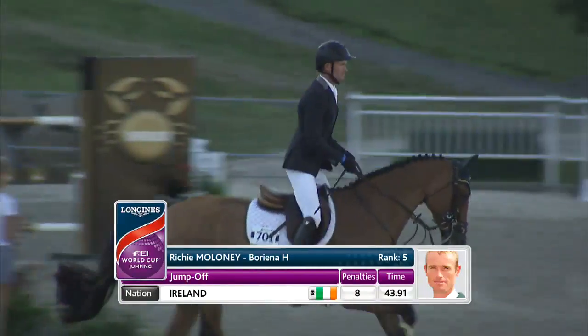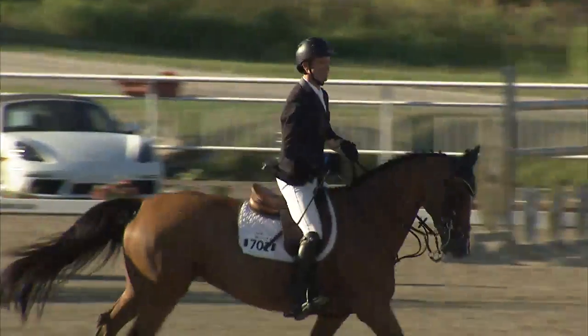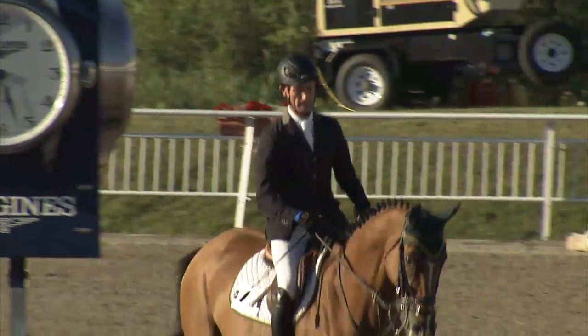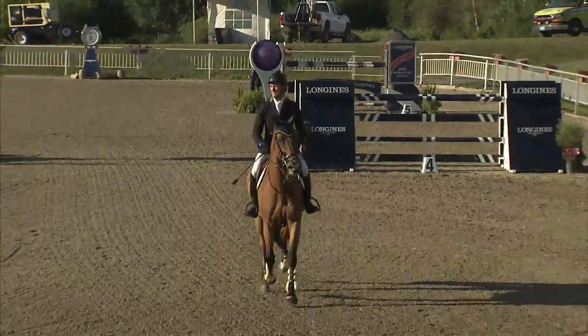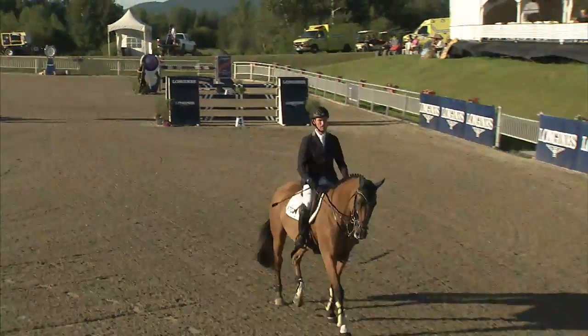Both the jumps he had down were the back rail of the oxers, just maybe fatigue or just not stretching across the oxers enough, being a little bit careful off the front end, off the front rail. But as we know, Richie's quite the competitor, quite the athlete, and he's got a plan. He'll come back stronger Sunday.